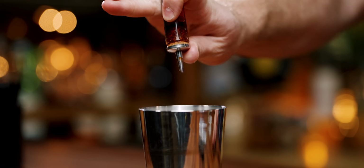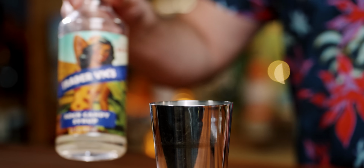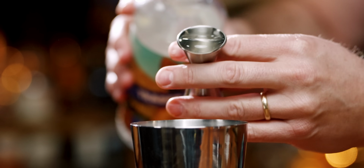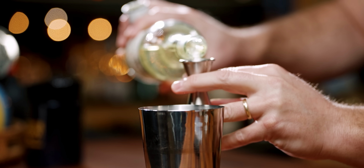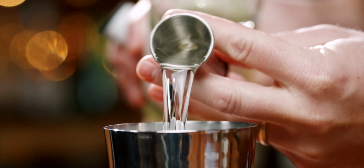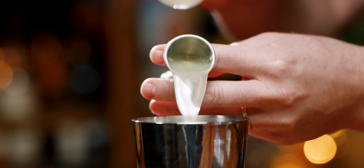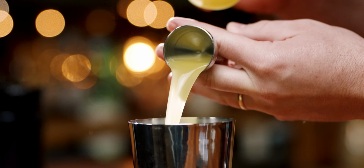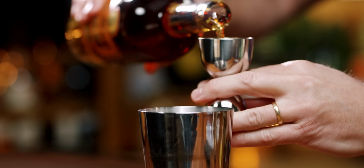So let's start with 2 dashes of Angostura bitters, half an ounce of a 1-to-1 simple syrup. If you know, you know. Half an ounce of Velvet Falernum, 3/4 ounces of lemon juice, 1 ounce of pineapple juice, and 2 ounces of bourbon.